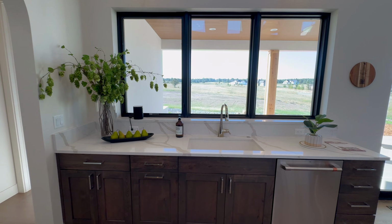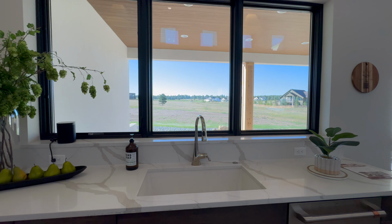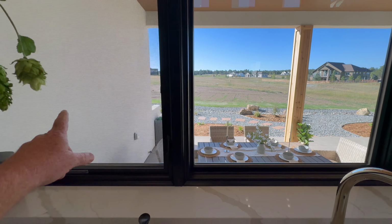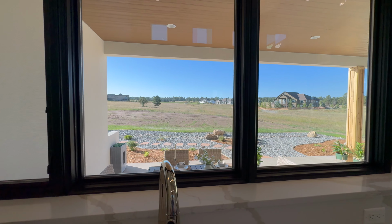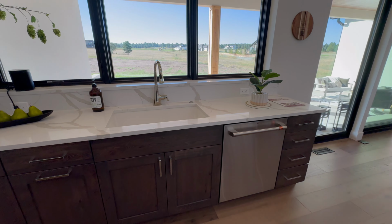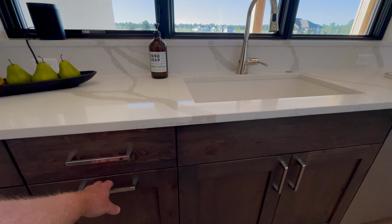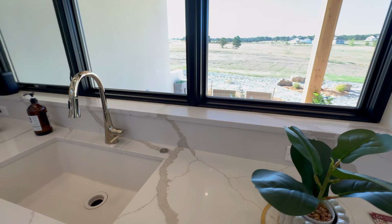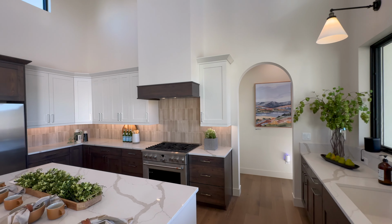And then up underneath of a window on the opposite side, you've got some fun sconces and the sink. I don't know, I think this window opens over here. I don't think these two open. But this one definitely opens, it's a crank out. Then you've got a dishwasher. I had to look, make sure there wasn't a dishwasher on the island. Trash can drawer. And just a really pretty kitchen, I think.